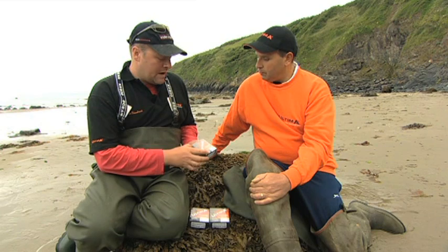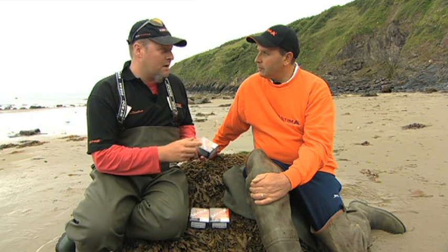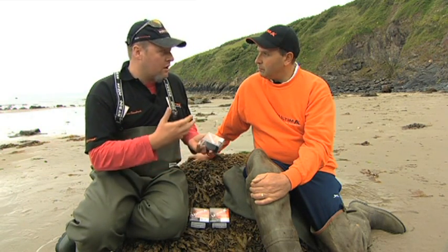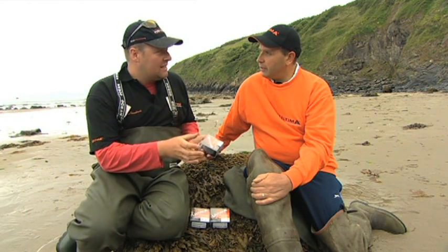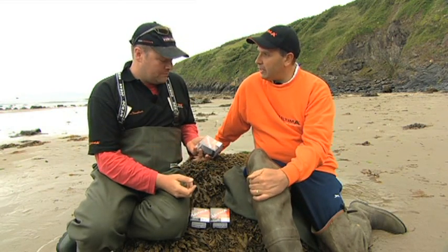Well, the good thing with the Power Braid is it's available from 6 pounds to 100. Ideal, across the whole spectrum. So you can go lure fishing with the lighter braids, and if you're doing heavy lure fishing, with a 50 to a 20. With heavier lures, as you say, yes.